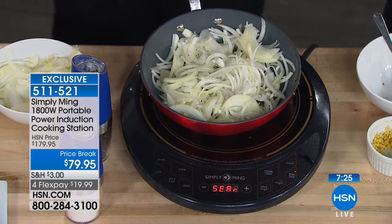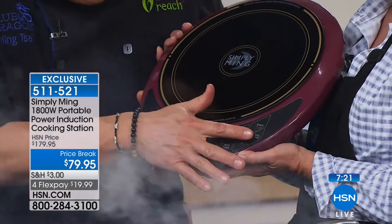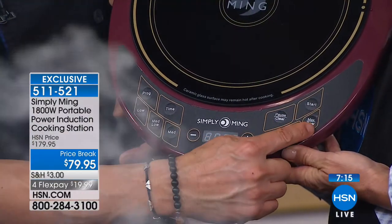Absolutely. Because that's really brilliant. So here we have, obviously, the on-off, right? We have 6 pre-programmed settings. Low is 100 degrees, and it goes all the way to max sear, which is over 550.